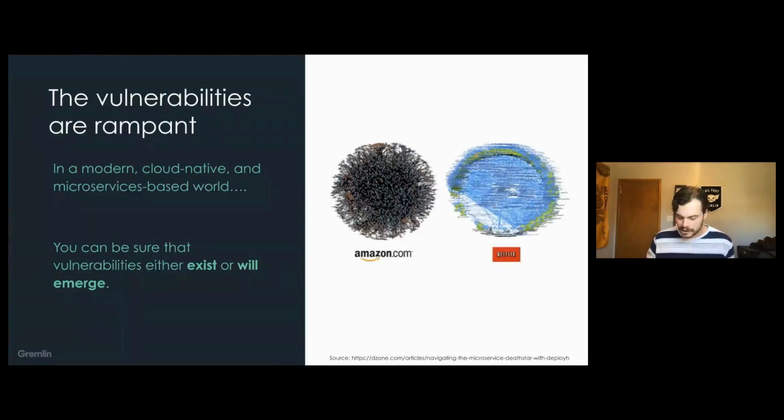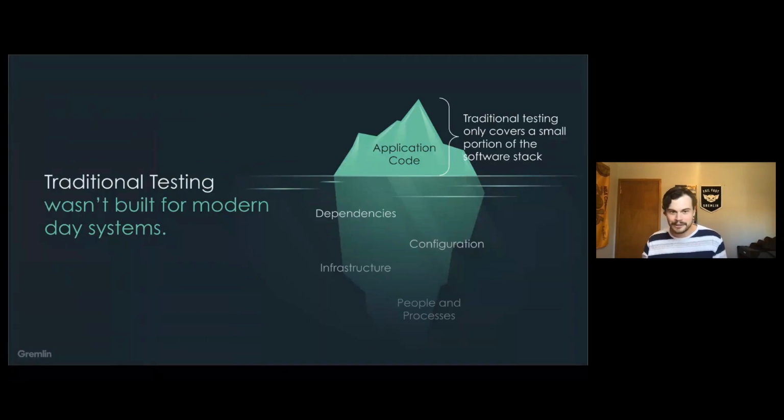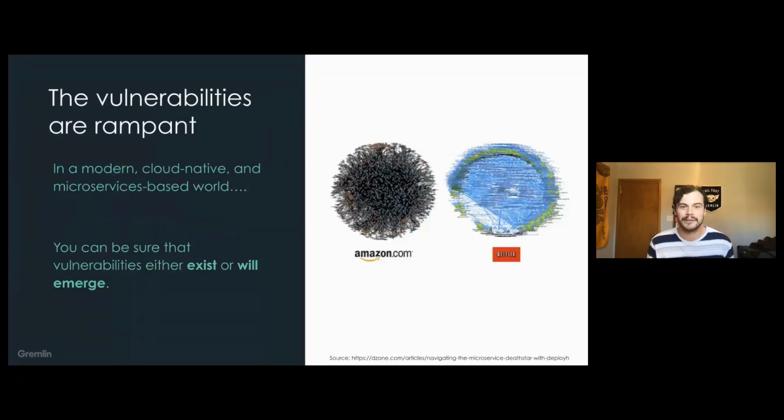And as I mentioned on this last slide, you've got all this stuff underneath the water. The reality is there are a lot of vulnerabilities in there, right? They're rampant. I'm sure many of you have seen what people call the microservices Death Star. There's multiple versions out there, right? I have Amazon and Netflix up here. Things get crazy and complicated, right? And here's a diagram of what these microservices deployments and architectures look like for these giant businesses, right?